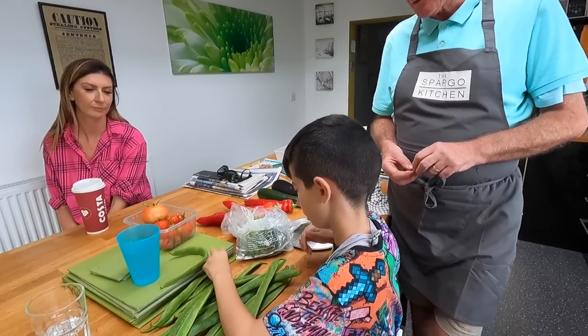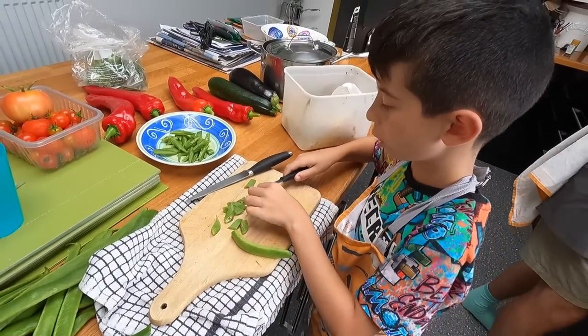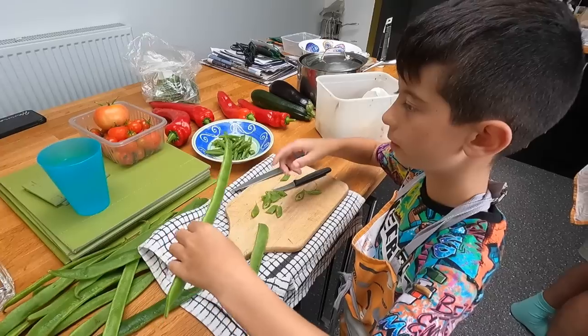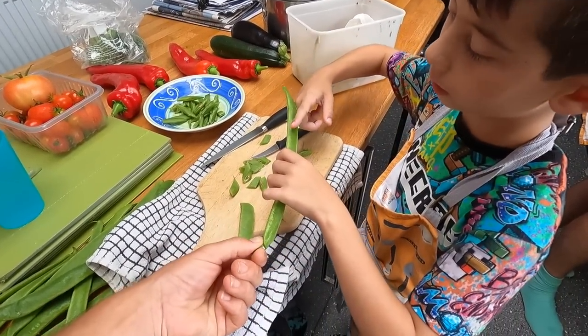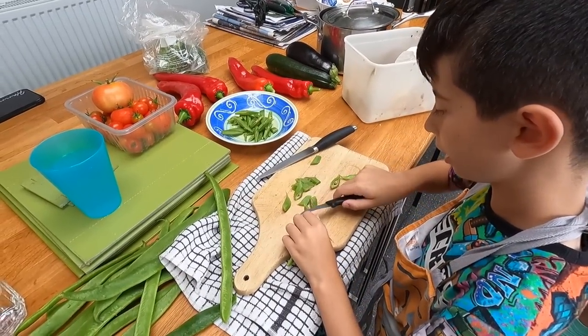Would you like to start the beans off? Okay. So what are you doing here, James? If your beans are straight like this one, you take off their tips and cut it. So you take off the little bits on the top, don't you? But if it's a curved one like this one, you cut down like that.